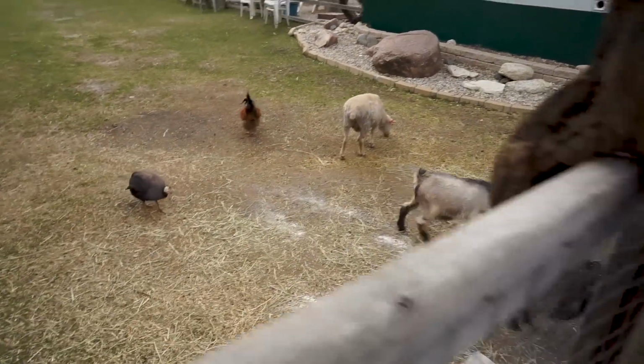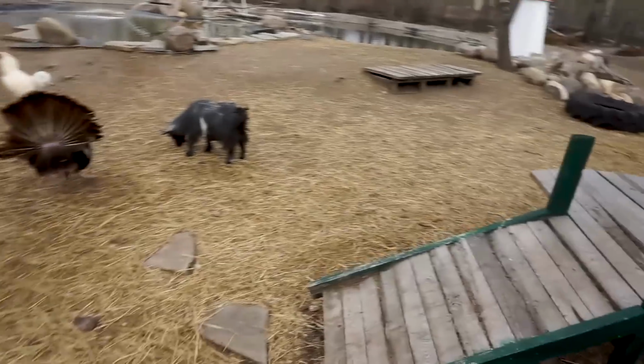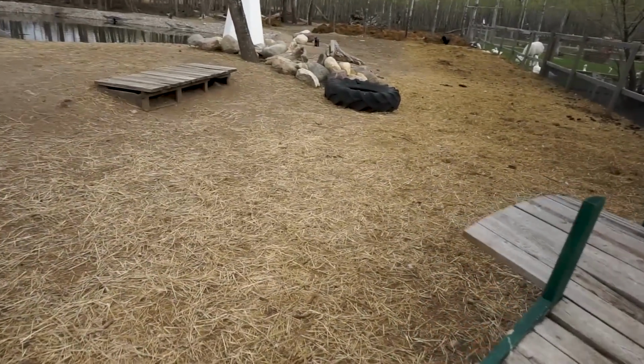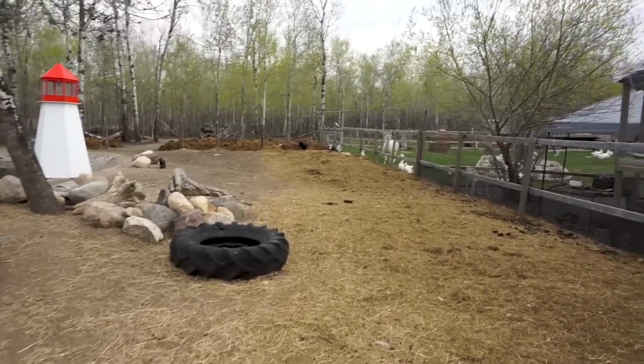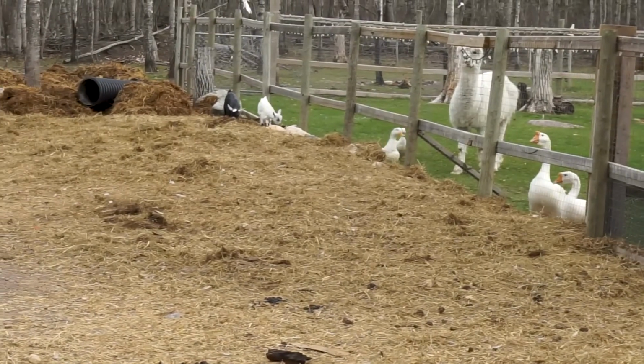Doing your feed? Look. What? Oh, the little one? Oh yeah, well the other two are over playing against the fence line there.